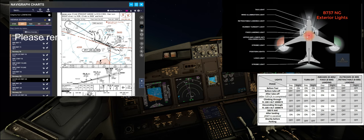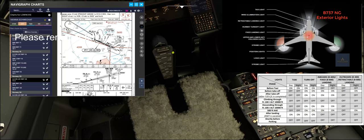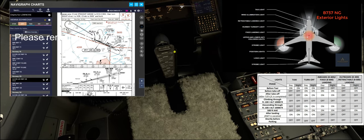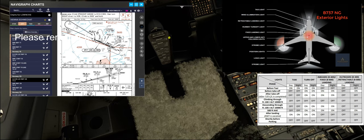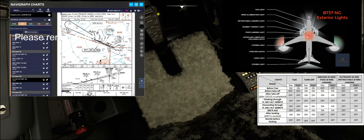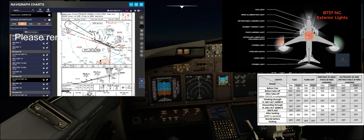So we have courses of 291. 291 and 109.55. And this approach procedure is directly to the Fischamend VOR, which is 110.4, already there, and we have some NDB 408. 408, like this one. So that's perfect.